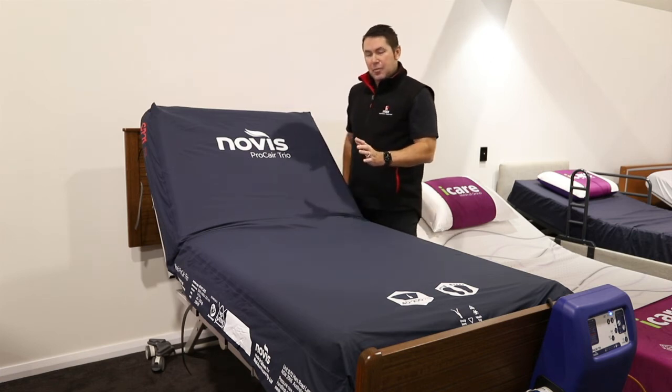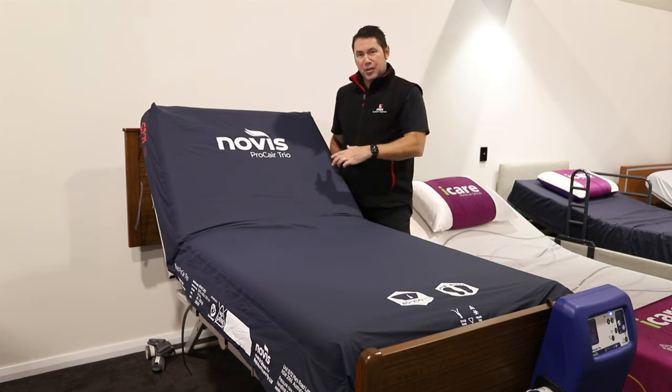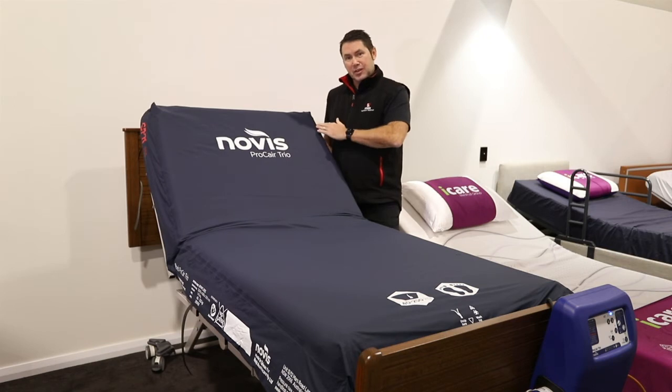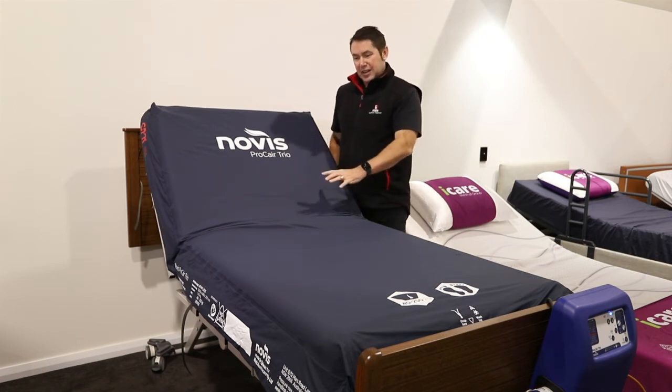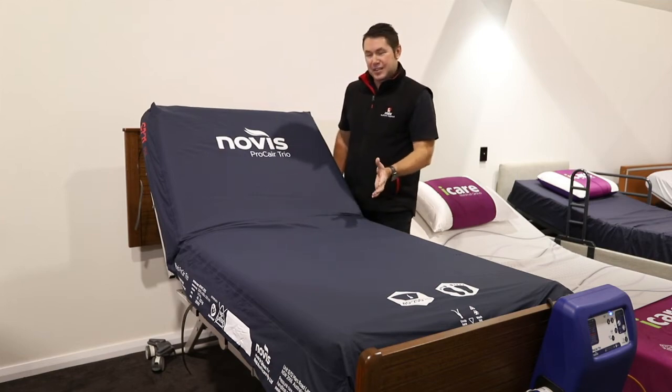Some of the different style mattresses have a manual Fowler function. You have to remember to turn it off when the person lies back down, or else they're not going to get the pressure care. With the TRIO, as soon as you put it down below 15 degrees, the alternating cycle begins again, and that area is going to get the pressure care that it needs.